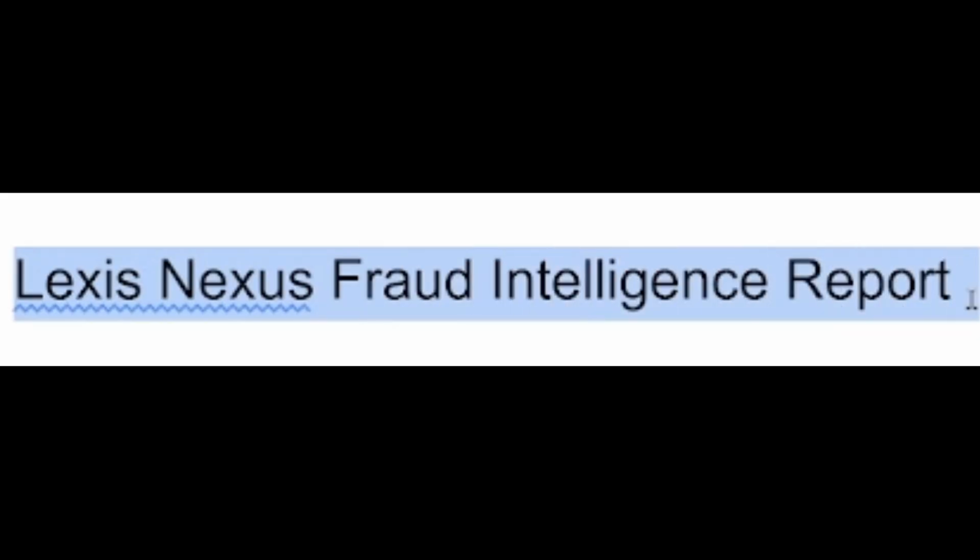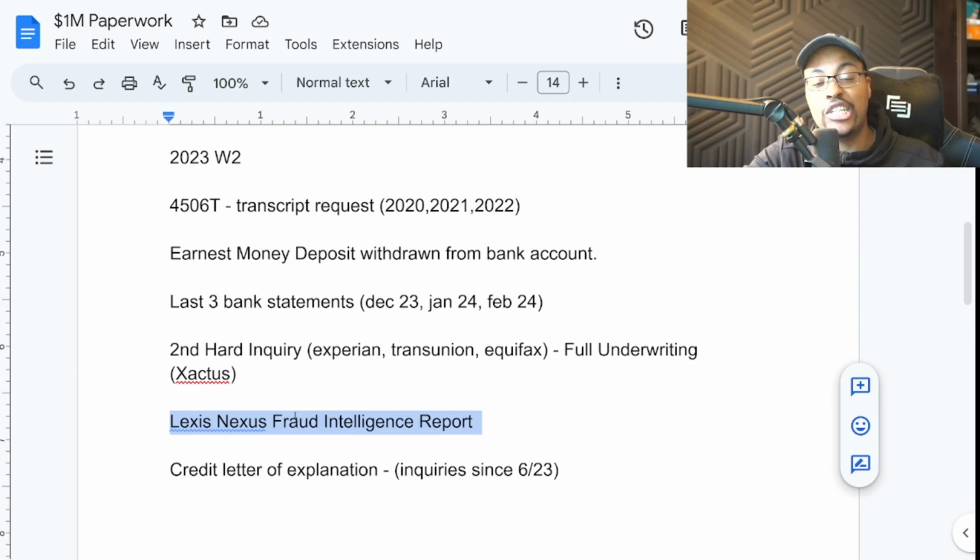They also have a LexisNexis fraud intelligence report. And to be honest with you, I don't know the full scope of this, but I know they did pull a LexisNexis in. The only thing they were asking me about was an old address. But this type of report has a ton of information, from insurance claims to auto accidents, any name variation you've ever had, any address you've ever lived at.